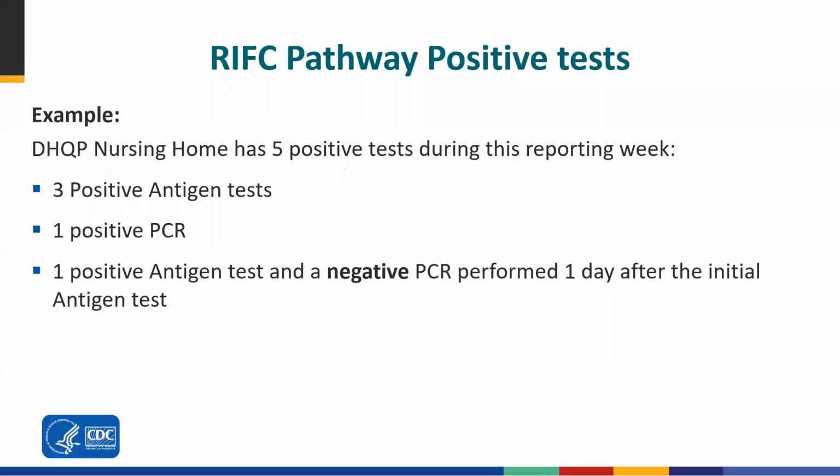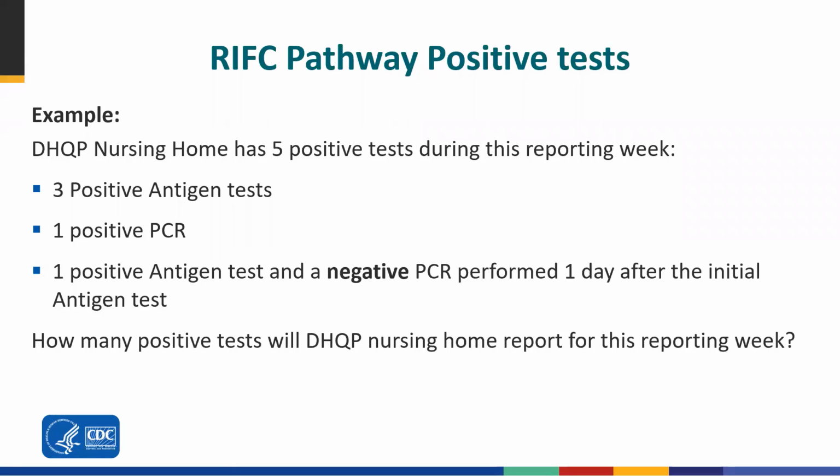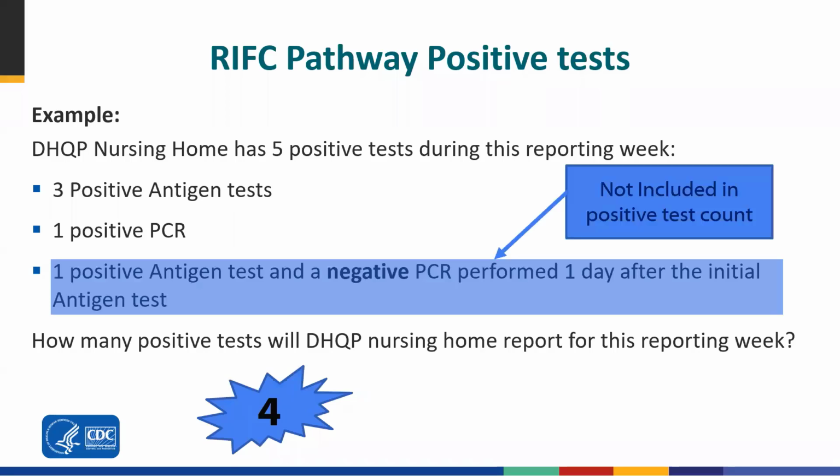So here's an example. We have our fictitious nursing home, DHQP nursing home. They have had 5 positive tests during this reporting week: 3 positive antigen tests, 1 positive PCR, and 1 positive antigen test and a negative PCR performed 1 day after the initial antigen test. How many positive tests will they report this week? They will report 4. So the positive antigen with the negative PCR is not included in the test count. So that is why only a count of 4 has been recorded.